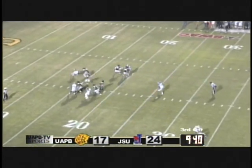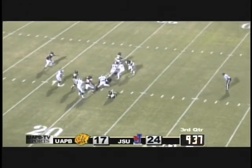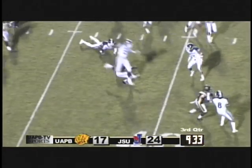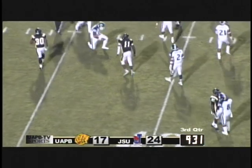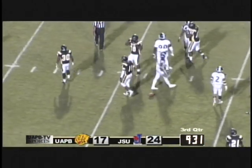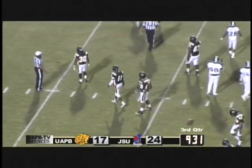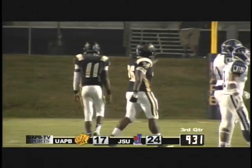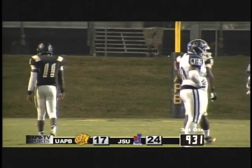Takes the snap here, Anderson. Steps up in the pocket. Now he's got some running room. Shakes free, still on his feet. 35, flag down. Slides down, or he gets hit from behind, and at the 37. Would have been enough for a first down as he picked up about 14 on the quarterback scramble, but a flag down at about the 33. Go against.